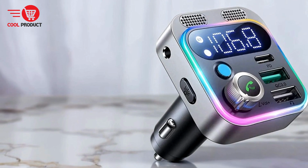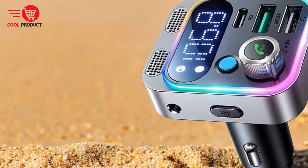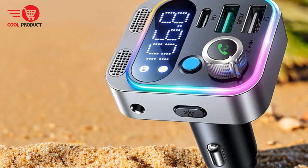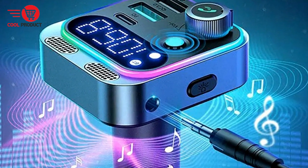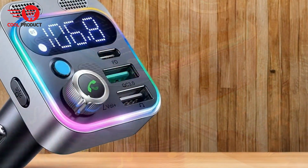Upgraded BT 5.3 technology. Utilizing the latest Bluetooth 5.3 technology, the JR-CL17 enhances connectivity with reduced transmission delays and connection issues compared to older Bluetooth versions. It provides a faster, more stable connection for uninterrupted calls and music streaming, improving overall user experience.